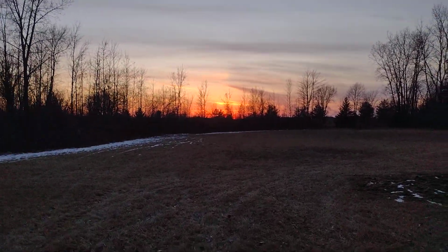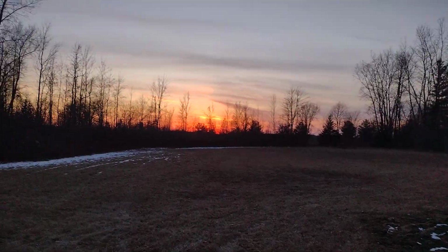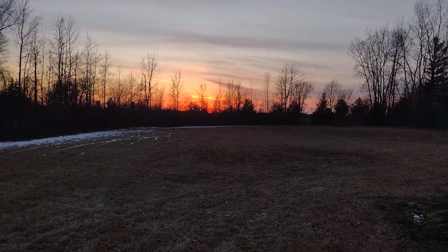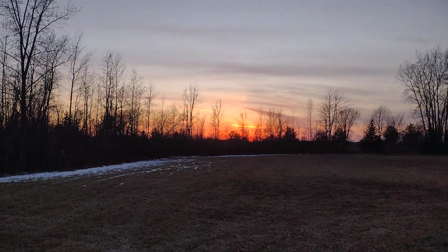Skyline tonight. Do a little bit of air tracing with this feather.